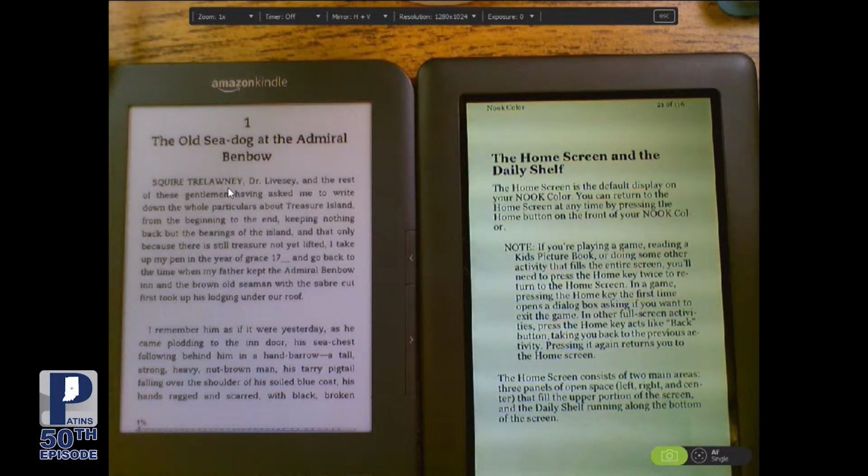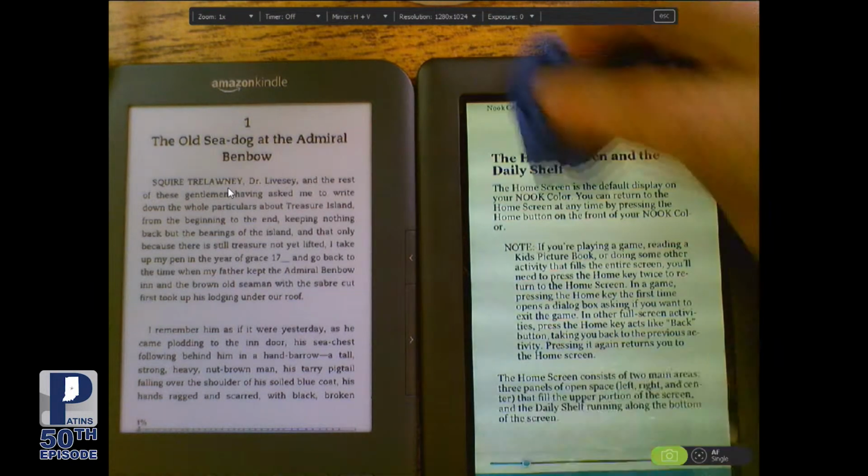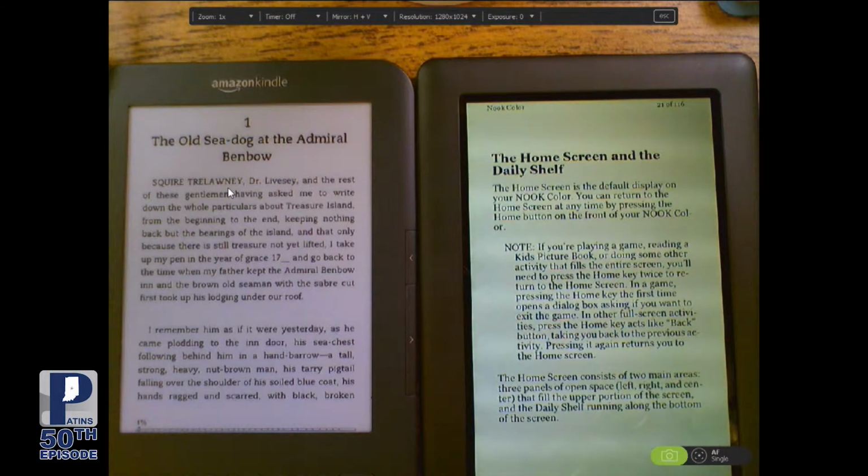The other thing with the matte finish or with the LCD is you've got to wipe it off to get those fingerprints off, and you don't have to do that with the e-ink.